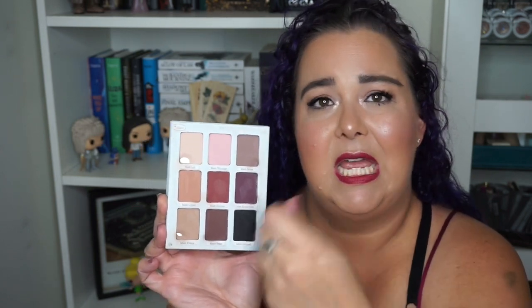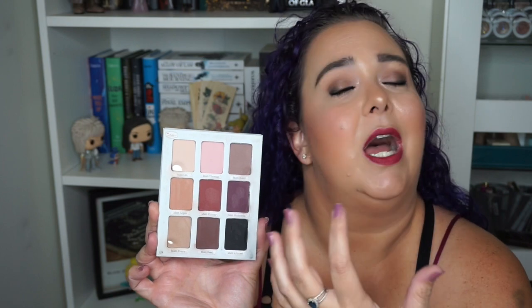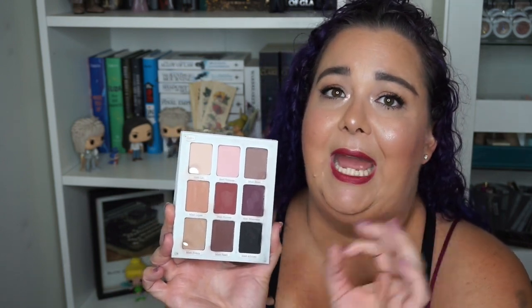Just in general, I think the blendability and the consistency of these are really good. They're not overly powdery. You don't hit pan that easily. Trust me, I use the heck out of these colors to be able to hit pan. They blend really nicely. They stay true to their color pigmentation.